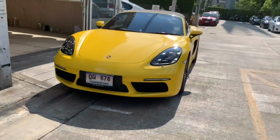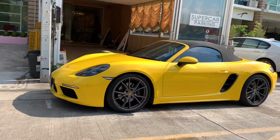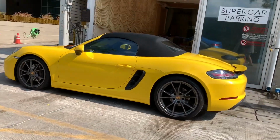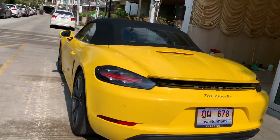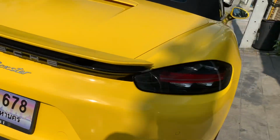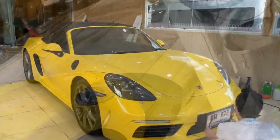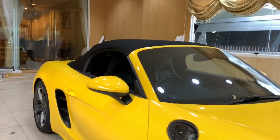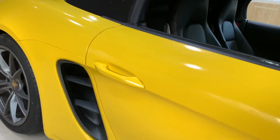Porsche 718 Boxster of คุณ May, grabbing gloss bright yellow. Last job before Songkran long holiday. Porsche 718 Boxster is now wrapping in gloss bright yellow. Now nearly finished.